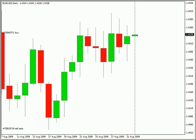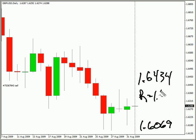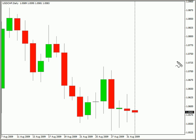Now, switching to the pound US dollar pair, this particular pair closed up today. It has started to move sideways, definitely has a bias to the downside. Look for this pair to move as high as 164.34, possibly as low as 160.69. Look for some resistance around 163.72 and look for some support around 161.75 in this pair.